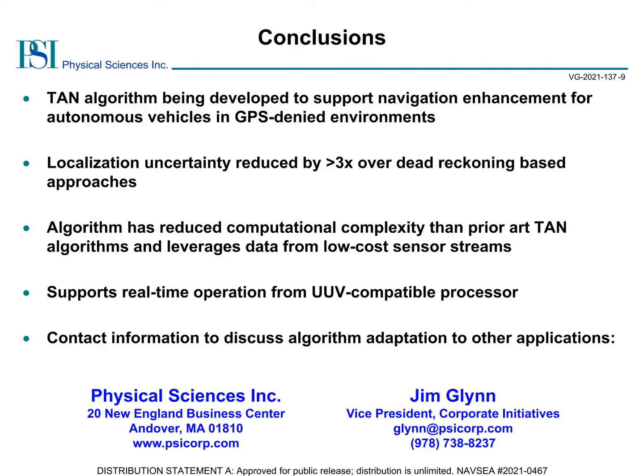In conclusion, PSI and URI are developing terrain-aided navigation algorithms to support enhanced navigation from autonomous vehicles in GPS-denied environments. Leveraging these algorithms, the vehicle localization uncertainty can be expected to improve by up to 3x over more conventional dead reckoning-based approaches. These algorithms achieve this performance enhancement while reducing computational complexity as compared to prior art TAN algorithms, while leveraging the data of low-cost sensor streams. The reduced dimensionality of the input data streams further supports real-time operation from a UUV-compatible processor.